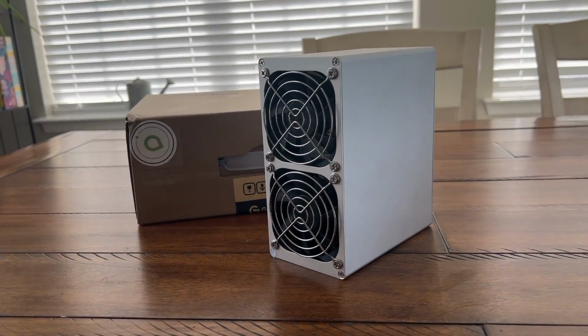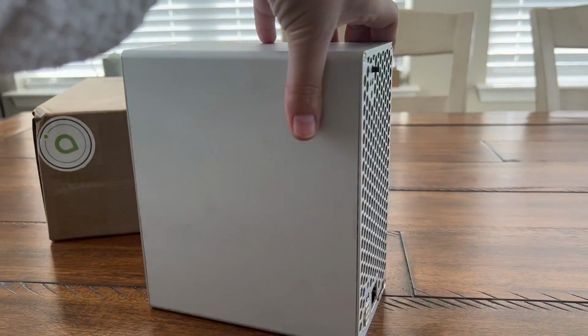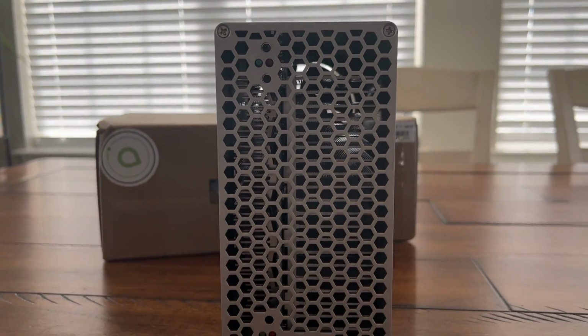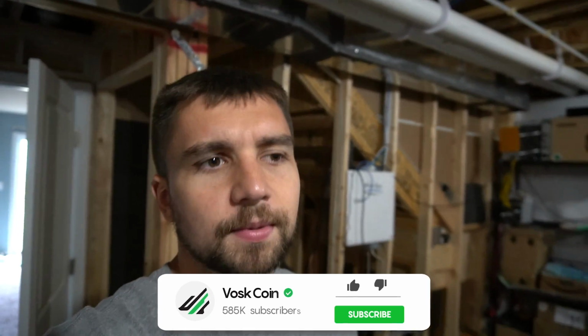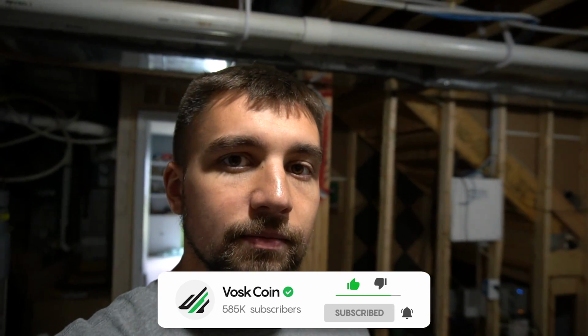The point is that I've been mining with this for over 30 days, and I can tell you that it's profitable. This is a cheap miner. It costs less than $600. And it's efficient, it's quiet, it's profitable, it earns 3 times more than it costs to run even on a residential electric rate. My name is VoskCoin on the VoskCoin YouTube channel, and today we're doing a 30-day review, profitability update, and everything in between on the SC-Box mini mining rig.